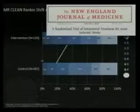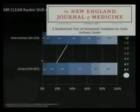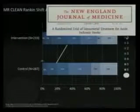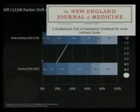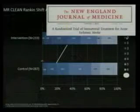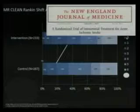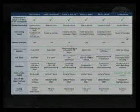So everybody was very excited. This was published in the New England Journal of Medicine in January 2015, because finally there was proof that the endovascular treatment of stroke was better for the patients than just medical management.